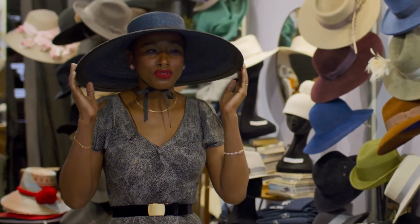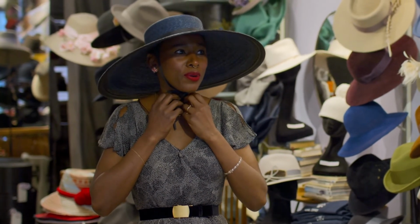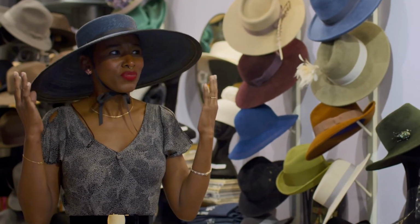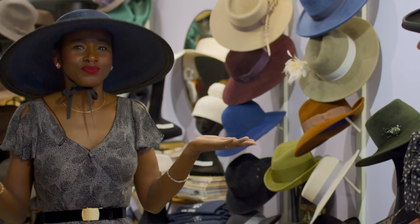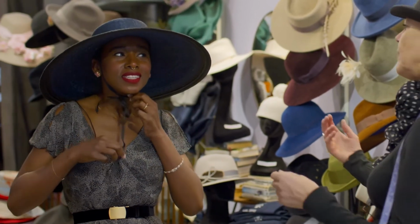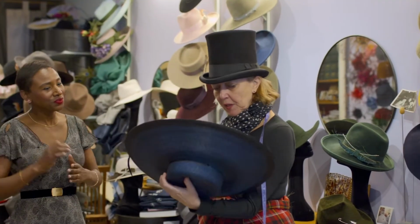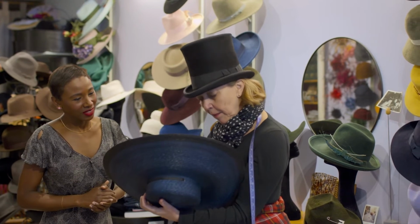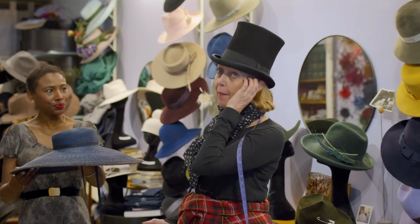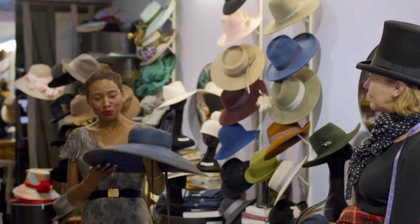The color is beautiful. It feels amazing, fashionably apropos. It's beautiful because, once again, it's one of those pieces that I feel is very classic. Yes, very classic. I love this one. How much is this? I don't know. And some of these prices may change because of supply chain and all of that. But this one is $498. Of course, it comes with a hat box. So $498 for this beautiful hat.